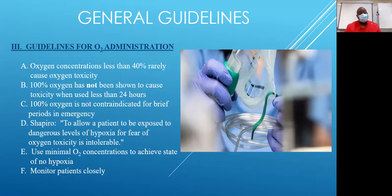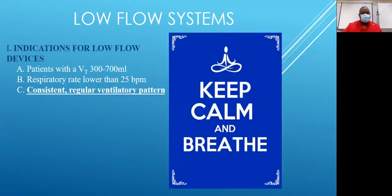If 2 liters per minute will work, then use 2 liters. If that doesn't work, you go up, right? We go up from the nasal cannula. You're going to learn today about the different flow systems. We have low flow systems that we can use, and if they don't work, we go into our high flow systems, okay? But start low, because oxygen is a drug, and they can get addicted to it. So you don't want to give them a whole lot. It's harder to get them off, okay? And always monitor the patients carefully.